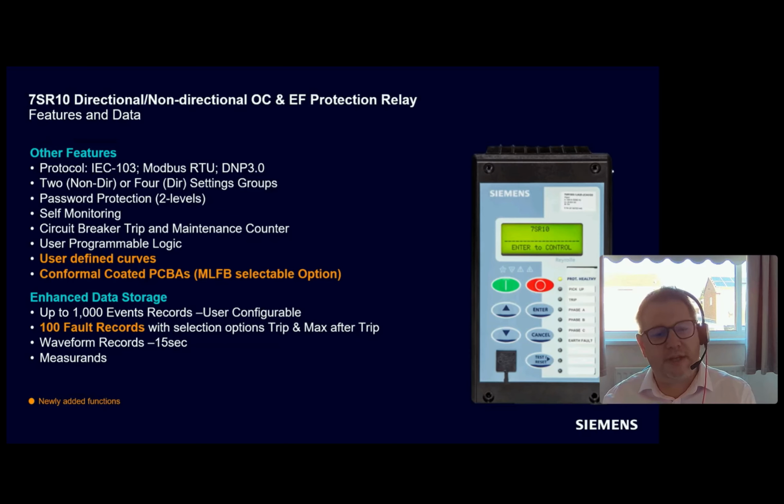The 7SR10 provides 2 types of user programmable logic. Quick logic allows the user to create simple single-line equations in a text format, and Reyrolle logic allows users to create complex logic schemes with interlocking.